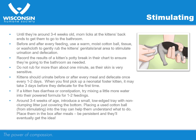When you first pick up a neonate foster kitten, it may take 3 days before they defecate for the first time. If a kitten has diarrhea or constipation, try mixing a little bit more water into their powdered formula for 1 to 2 feedings. Around 3 to 4 weeks of age, introduce a small, low-edged tray with non-clumping litter just covering the bottom. Place a used cotton ball from stimulating into the tray, as this can help them understand what to do and where to do it. Place them in the box after meals. Be persistent, and they'll eventually get the idea.